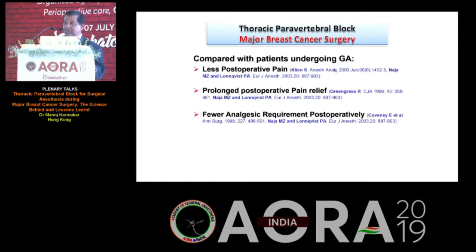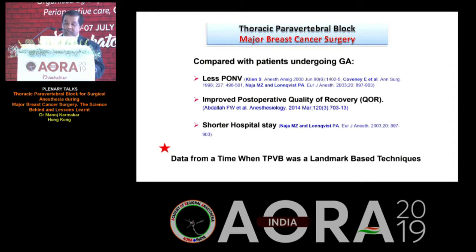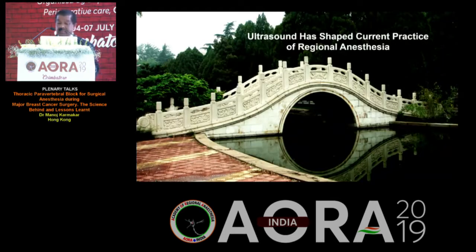In fact, they were nearly on the cover of the Times magazine because it created such a buzz during that period of time when regional anesthesia was used in this group of patients. They also require less pain relief and so on and so forth. However, the data is from a time when thoracic paravertebral block was more landmark-based. As I said before, we've moved on.